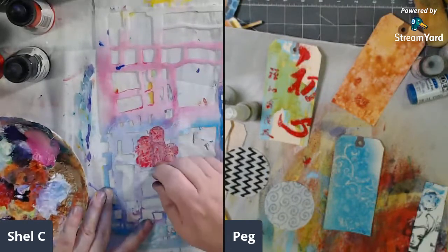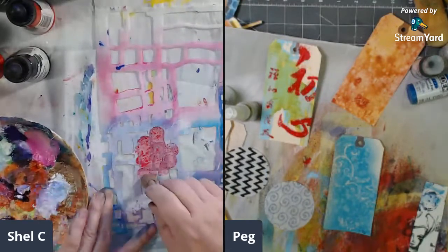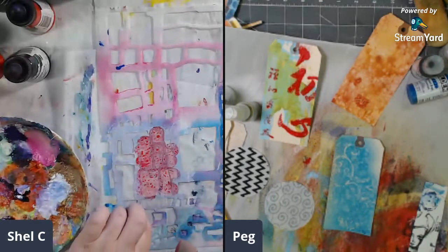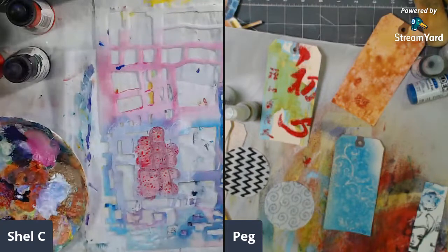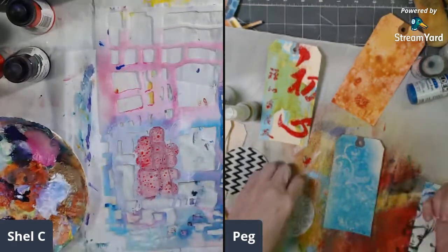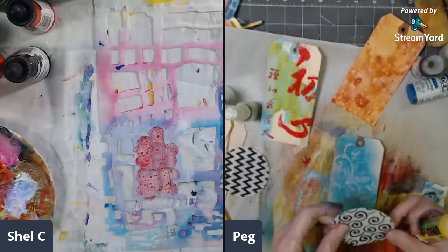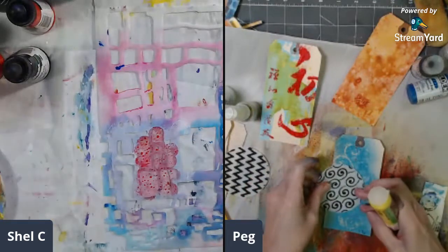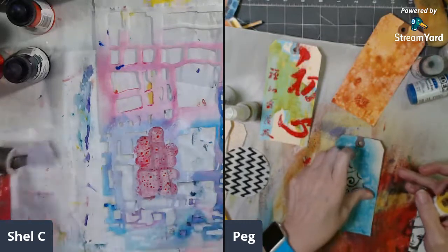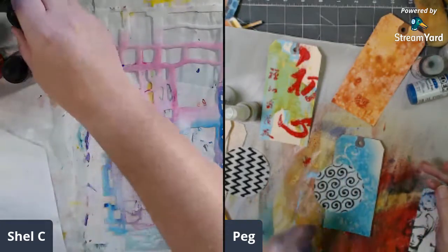Let me see. I need a glue stick. That's what I'm looking for. Gotta pay attention to what I'm doing here. Oh man. Nope, that's not gonna work. How about a brayer? How about we bray? I'm gonna bray. Okay. Nobody's laughing. You bray.